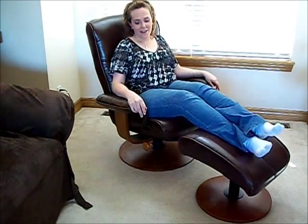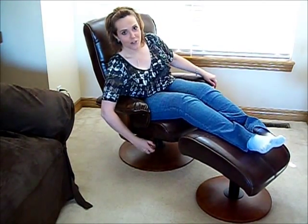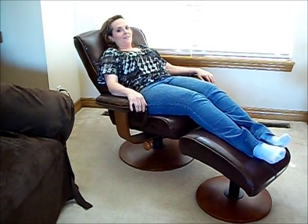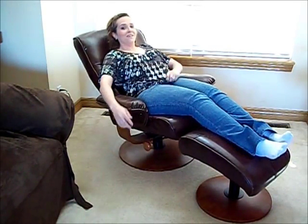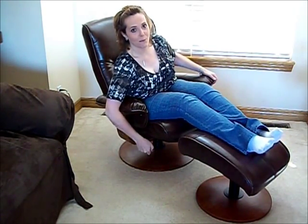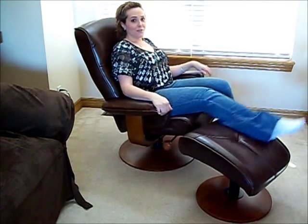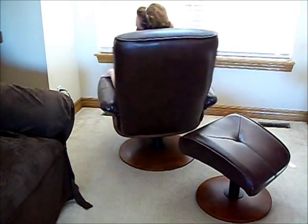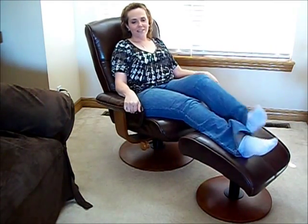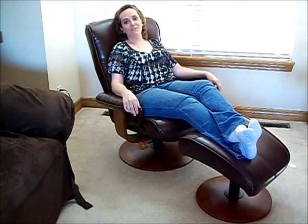It does have a tension control knob down here, and so you can recline if you'd like, and you can also set it so it doesn't recline, which is cool because I like to use my laptop while sitting here, and so I have a firm back when I do that. It swivels 360 degrees if you are so inclined, and it has a great ottoman that matches it, and my whole family is enjoying it.